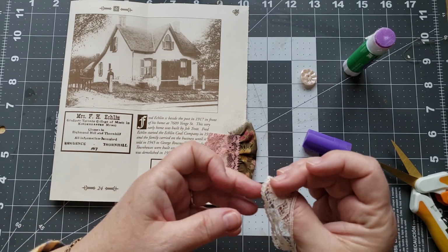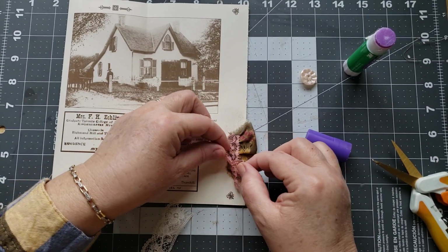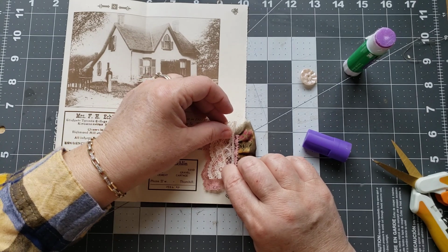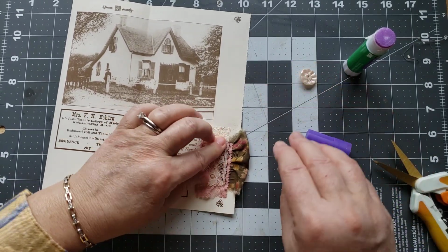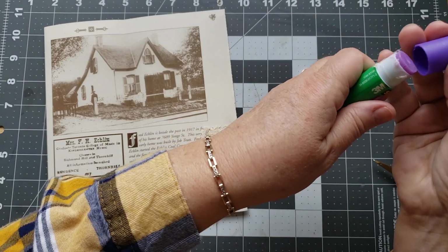Is that the right side up? That's the right side up. Did I do you right side up? Yes, you're the right side up. And I'm going to stretch you out a little over on the other side, like that. There we go. Now, I'm going to go sew first, and then we're going to sew our button on.